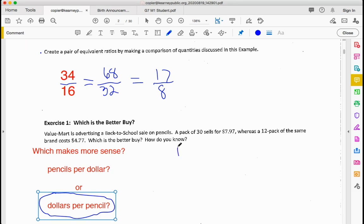So let's look at the two situations. Situation number one, how much did the pencils cost? $7.97. So we'd write this down, $7.97. Per means divide by, right? Per, and how many pencils do we get? 30 pencils. Okay? Now, once we've set up that ratio, that fraction, we can use our calculator. And what is 7.97 divided by 30?